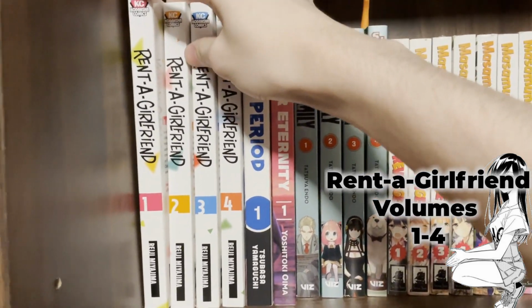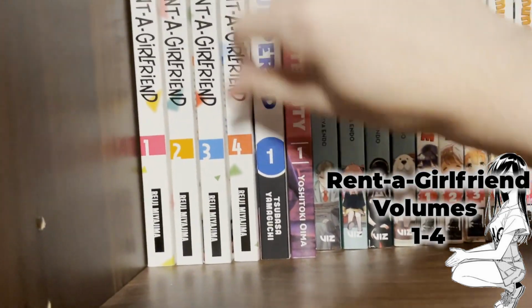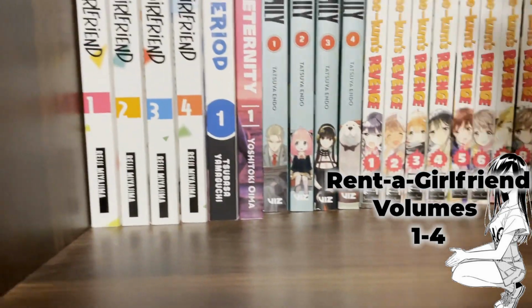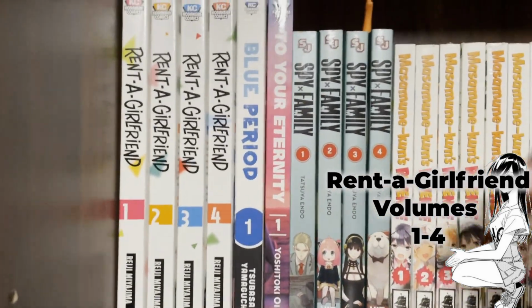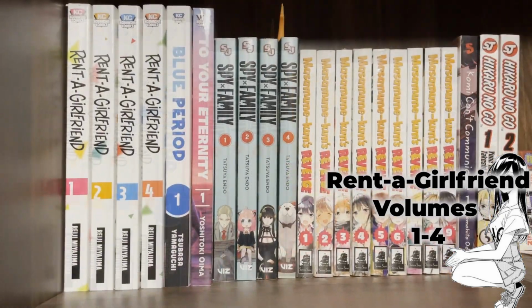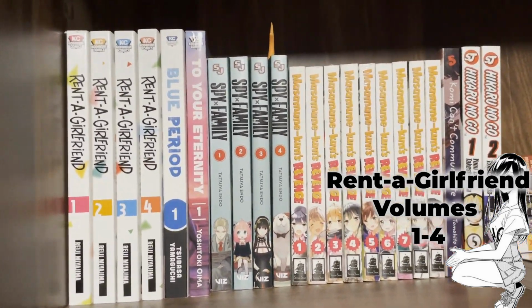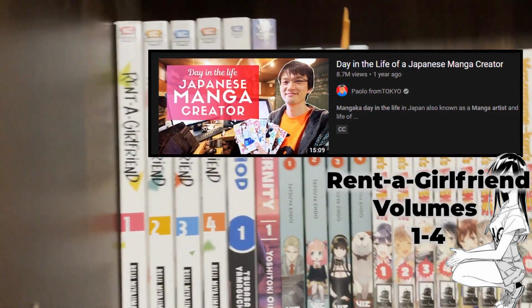Okay, next to my actual shelf, the first series I have on my shelf is Rent-A-Girlfriend 1 through 4. This series was really good in the anime. I actually haven't dived into the manga yet. I was going to wait for one more volume to come out, so it should be a little bit ahead of the anime, and then I'm just going to read it all at one time. It's really, really good, and I recommend you watch this video by, I'm not sure what his name is actually, but I will have it on screen right now. I really recommend you watch it. It's about the author of Rent-A-Girlfriend.